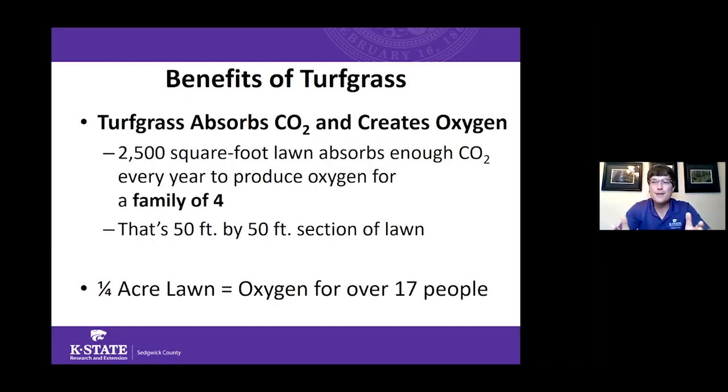And one of my favorite reasons to love turf grass and to think about one of the benefits of turf grass is how much carbon dioxide turf grass captures and how much oxygen it creates. A 2,500 square foot lawn actually produces enough oxygen and traps enough carbon dioxide every single year for a family of 4 to survive off of that oxygen. When you think about 2,500 square feet, that's not much space at all. Typically, that's a 50 by 50 foot section of lawn.